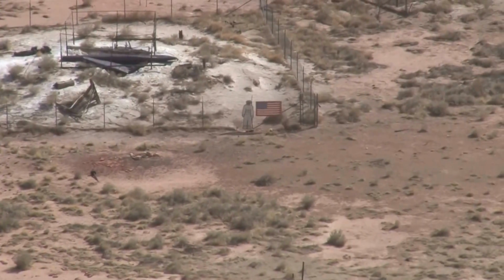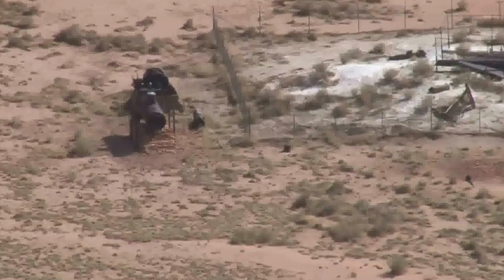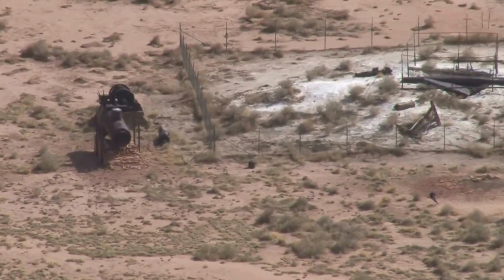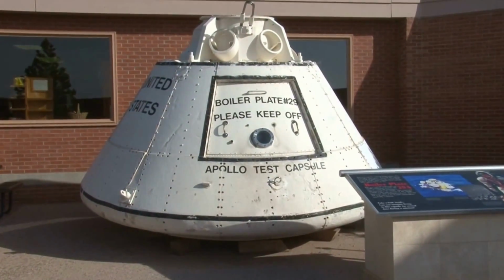And to the left, an astronaut, a 6-foot wooden cutout of an astronaut. A reminder that NASA trained here before going to the moon. The reason they did was so that they could learn geology. Most of the astronauts were pilots, but geology was important for them to know, so if and when they reached the moon, they could recognize an impact crater.